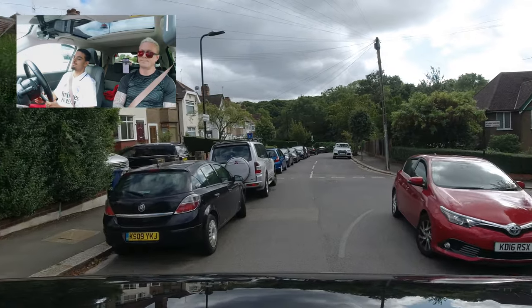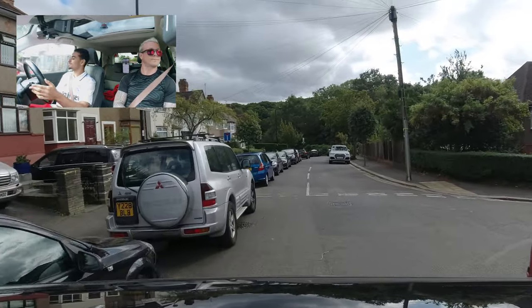Turn right, Robin Hood Way, then you have reached your destination.